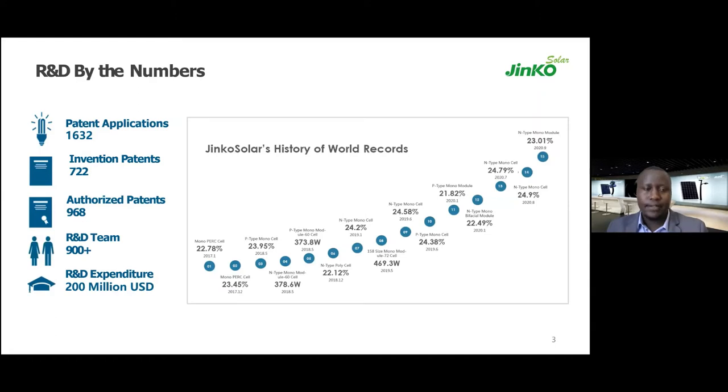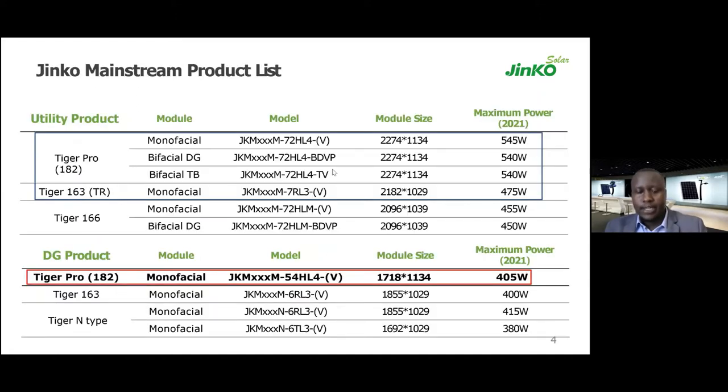Now, to give you an insight into what we do, as I said, our primary purpose is offering solar PV modules. The PV modules that we currently offer are split into two main categories: modules for utility scale, and modules for distributed generation.